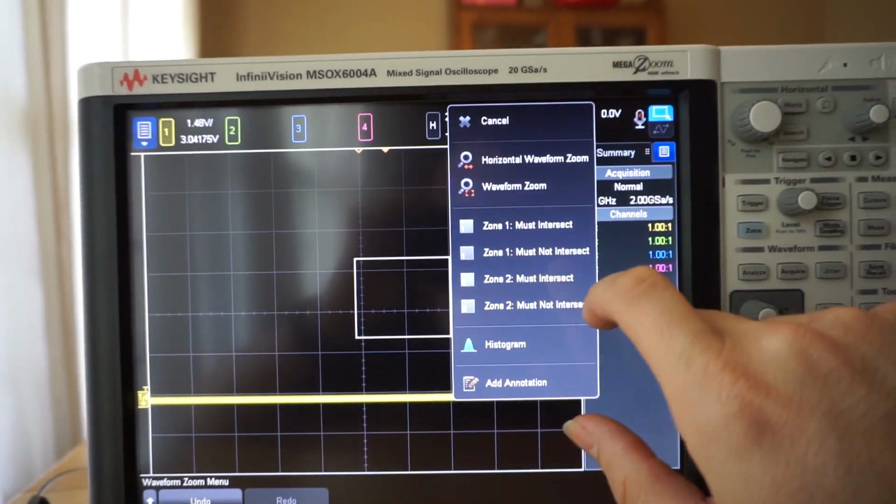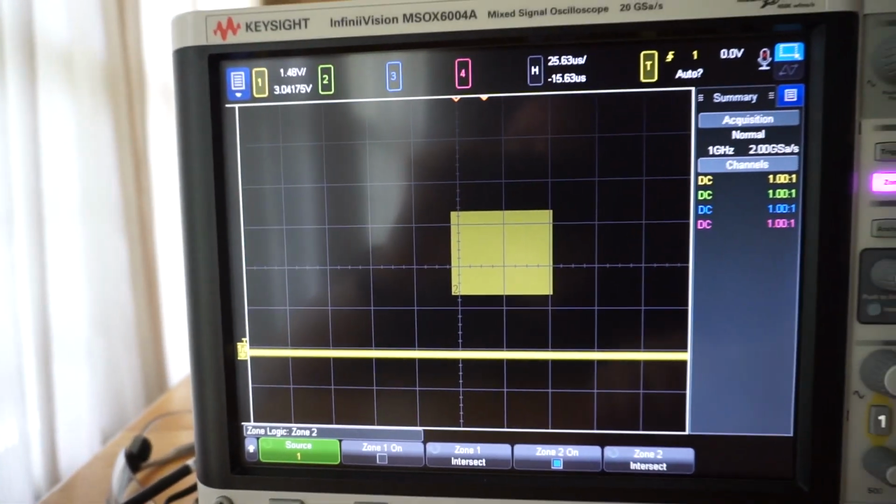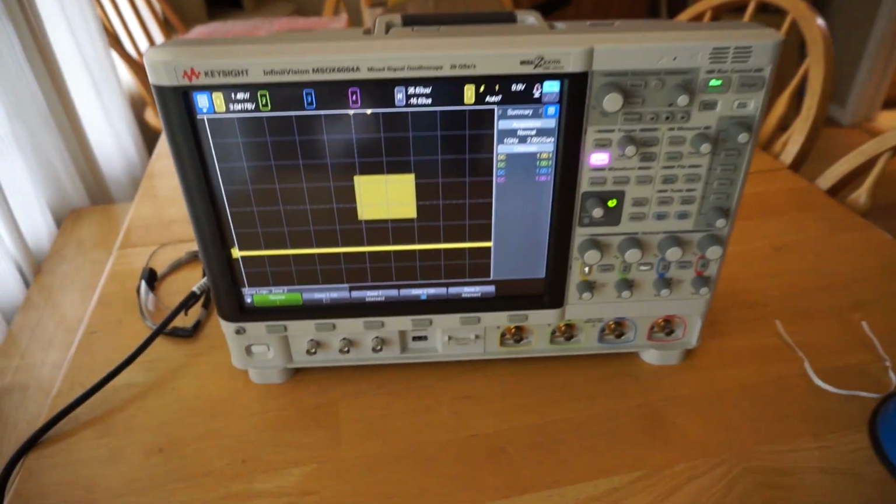What else do we get? Must intersect. That's a trigger. Check it out. There's my zone trigger. I don't even know what the heck I'm doing, but I'm pretty sure that's a zone trigger. I saw that in the YouTube video.